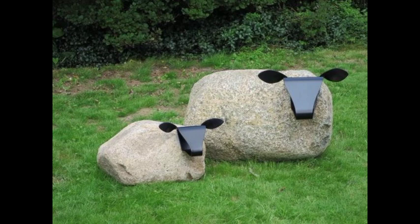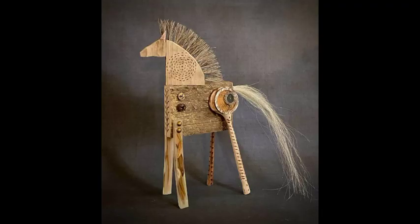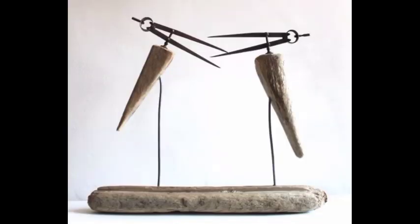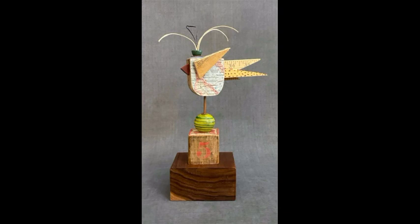Two animals with stone craft design. A beautiful horse woodcraft design. Another beautiful woodcraft wall decoration. Beautiful two animals woodcraft design like birds. Another beautiful woodcraft design ideas.